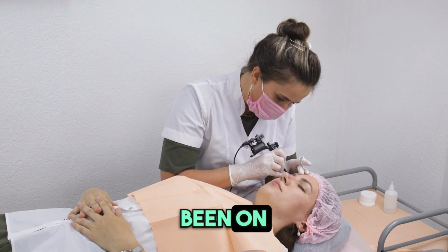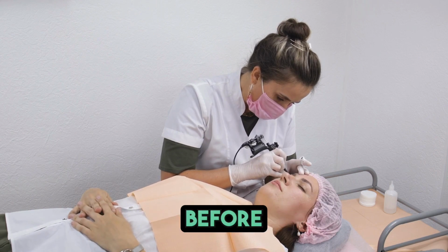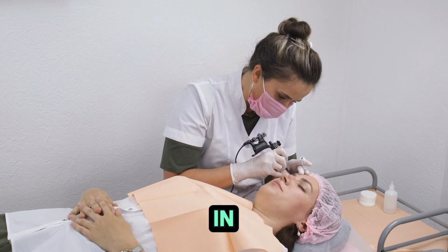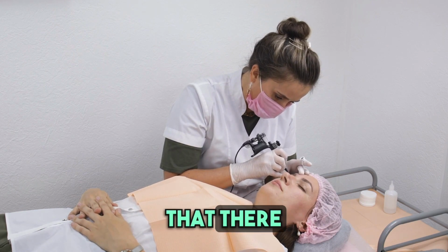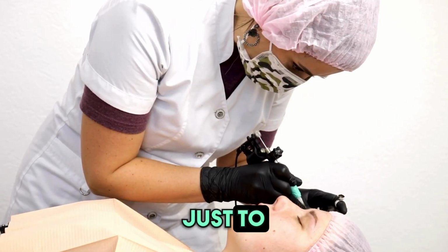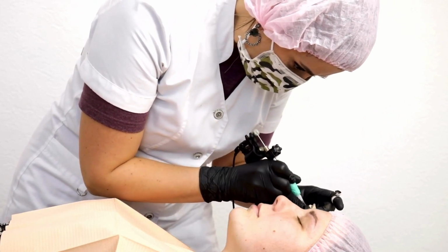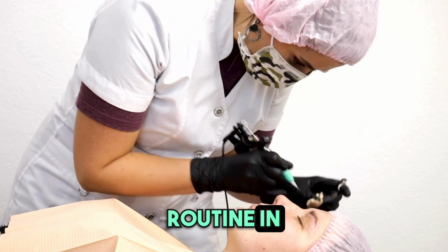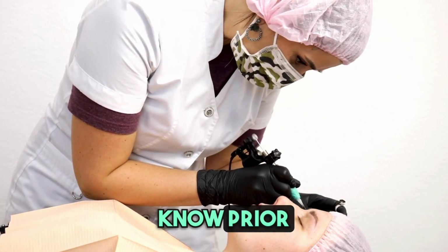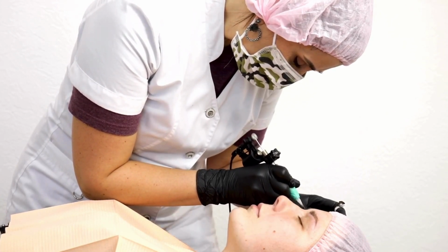If the client has been on Accutane, they need to wait at least 6 months to a year or more before having any type of PMU treatment. If your client works in healthcare, alert them that there may be an increased risk of infection just due to potential environmental exposure in the workplace. What's the client's grooming routine in the area being tattooed? These are important things to know prior to beginning the session, once you and the client can't turn back.